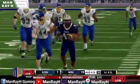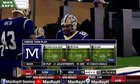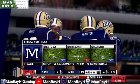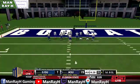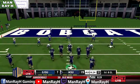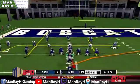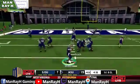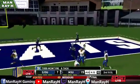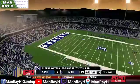Love that play. Typically just one-on-one, and if you get one guy to miss, it's almost a touchdown. First down, and they've got their eyes on that goal line. All right, first and goal. Fakes to the back. Incomplete. Bad pass. He threw that ball so hard, I don't think anybody wanted to catch it.